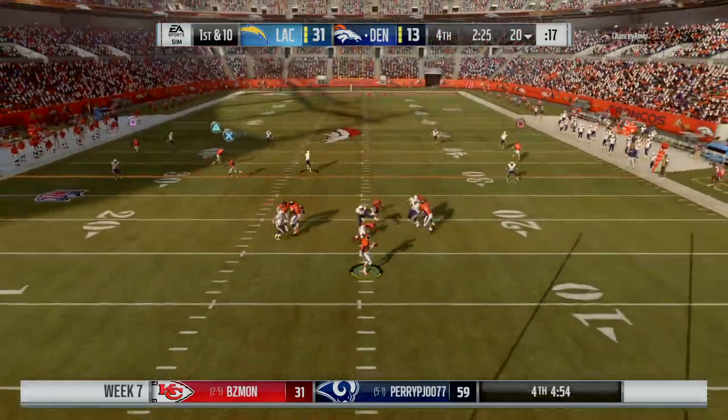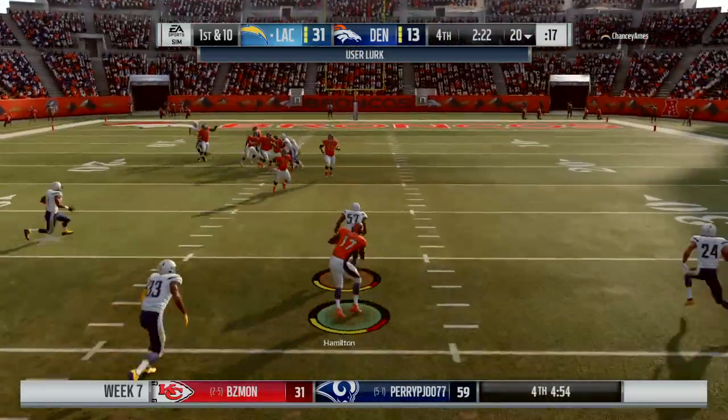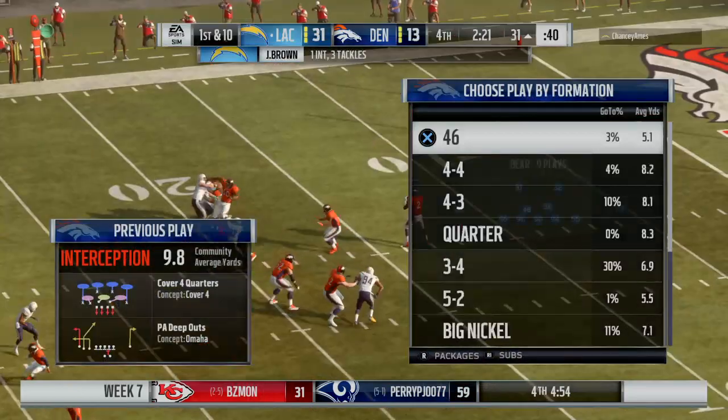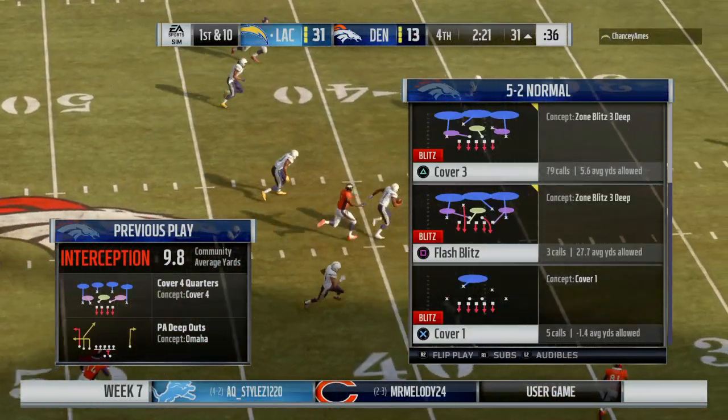Now a play fake here on 1st down. And he's going to be intercepted a 3rd time. Picked off by the linebacker, Jatavis Brown. And the return here will go to the 31-yard line.